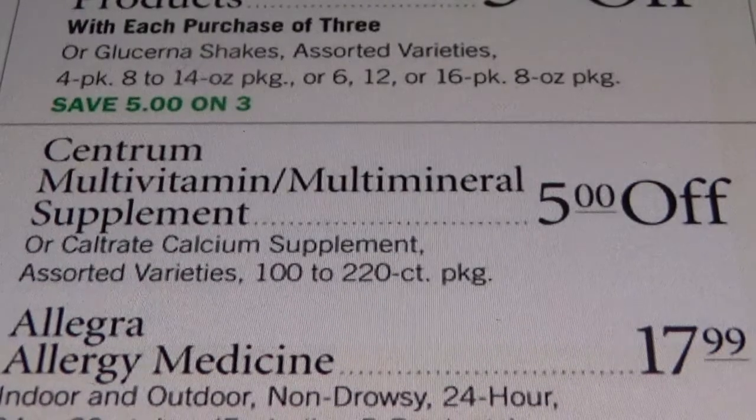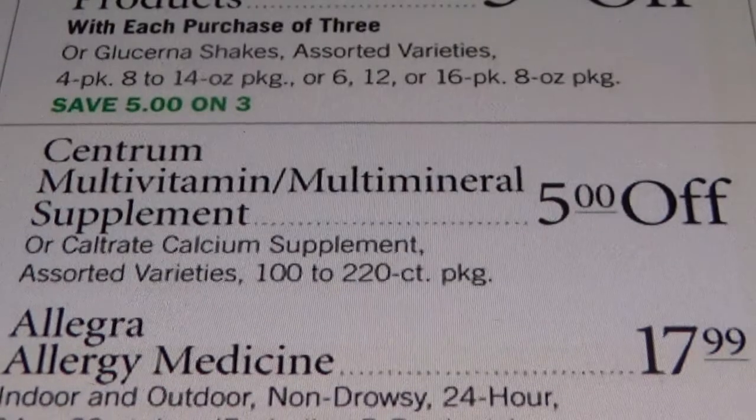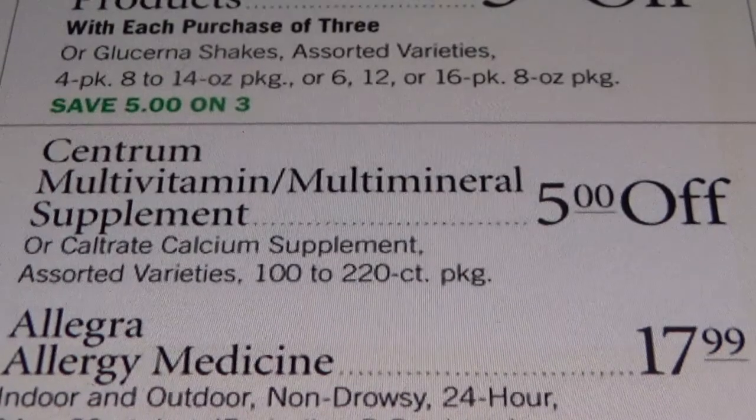Please leave it down in the comment section and let me know if you did see that at your Publix when you went to do the deal. Do they have that in front of the Centrum or what? Because this is an error on their weekly ad.